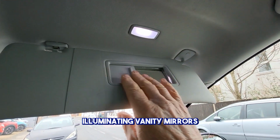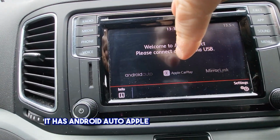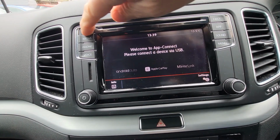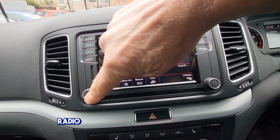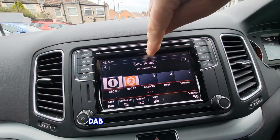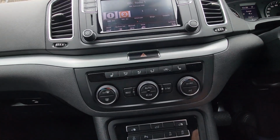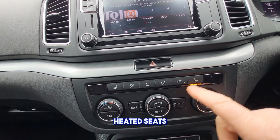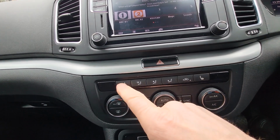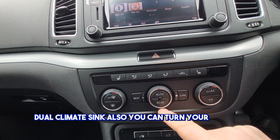Illuminated vanity mirrors. It has Android Auto, Apple Carplay, mirror link. Radio, turn it on for the radio. DAB radio, CD player here. Heated seats. Dual climate, sync, also you can turn your rear on here.